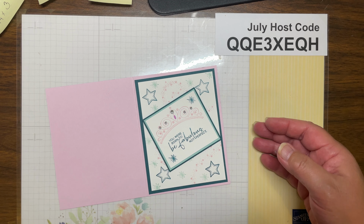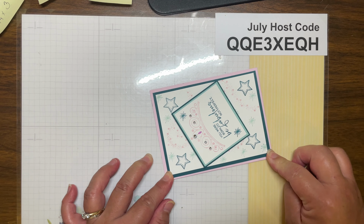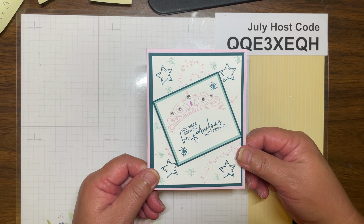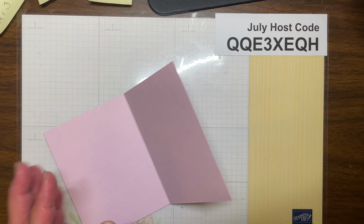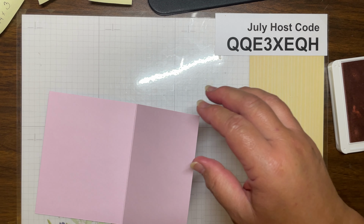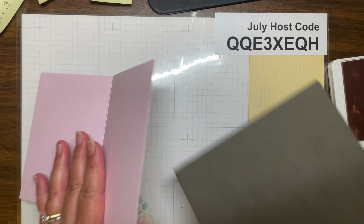So I think with my sample, I did use embellishments, but I didn't use the rhinestone. I used a different one. And that's how it looks. And before I forget, let me go back in and let me do the inside of the card. I forgot where I put my sponge thingy. Here we go.